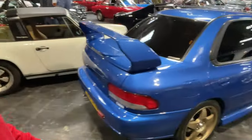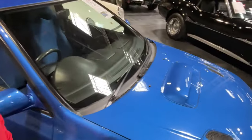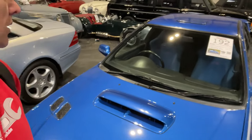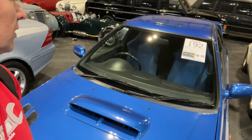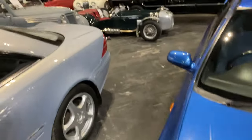This is the stuff. Subaru Impreza. This one looks sweet, it's right. It looks tidy. Estimate 28 to 32. Limited edition. 56,000 miles. It's quite low mileage.